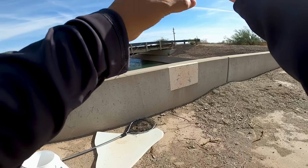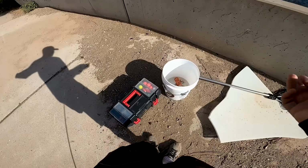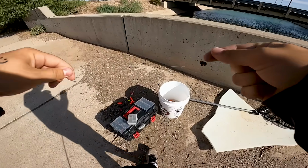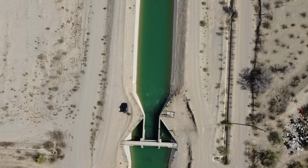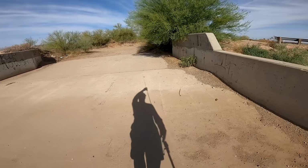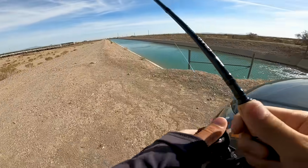So we're gonna attempt a final Hail Mary at a fish here, and that is going to be minnow under a bobber. Honestly, don't know why I have not tried this here yet. I feel like it's a great idea for a spillway. Let's give it a whirl. Nothing happens. Well, I don't think anything's going to happen. Not even taking the big camera with. Let's try this out.